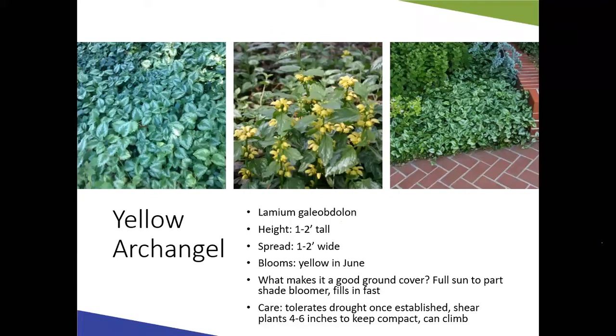It can tolerate drought once established, and you can shear the plants, and it can also climb. So don't feel like you can't cut back some of these ground covers to get some new growth and make them look refreshed and not quite as tired.